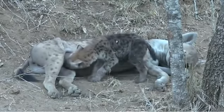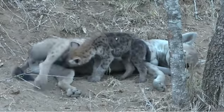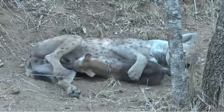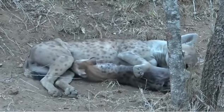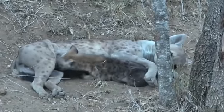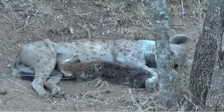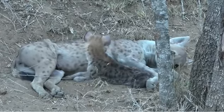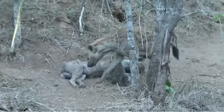Have a look at that. Now you're watching this little one suckling on some milk. Hyenas produce a very fatty milk, not quite as fatty as the aquatic animals, and they will suckle for up to 2 years, which is double and then some longer than what lions will suckle their babies for. Lions stop suckling their babies, or their cubs are weaned, at about 9 months. Hyena babies are weaned at 2 years.